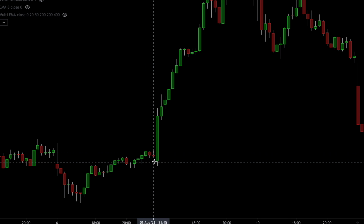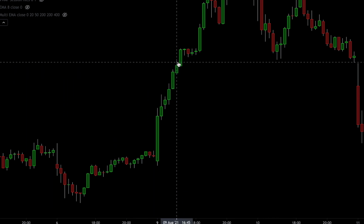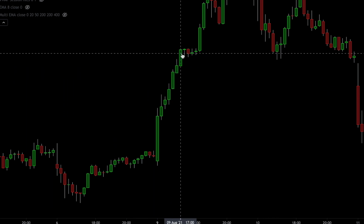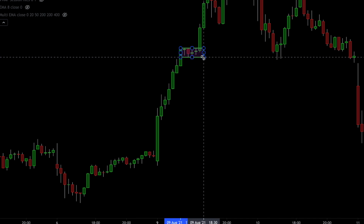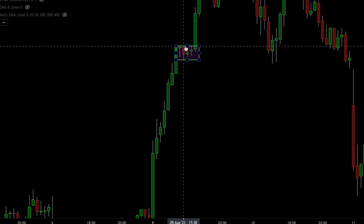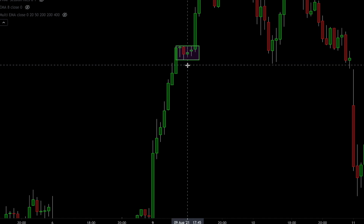Okay, listen, we have a rally, and just like the picture showed you, then we have a moment where price consolidates. It finds its ground. So this is a clear box. You can see it, I can see it, everyone can see it, right? A clear box to the high of the candle within the box and the low of the candle within the box.